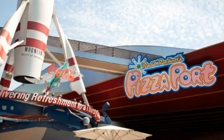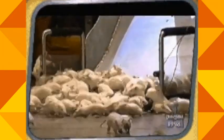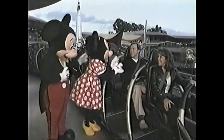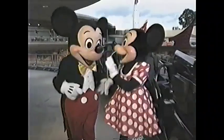Mission to Mars was transformed into a new eatery, Red's Rocket Pizza Port, whilst the Magic Eye Theatre received the relatively new Honey, I Shrunk the Audience 4D film.